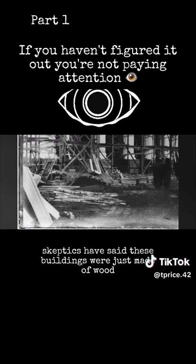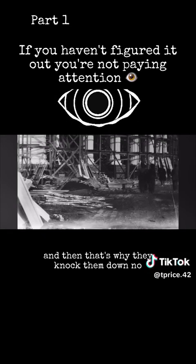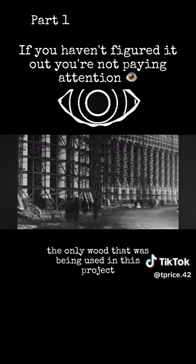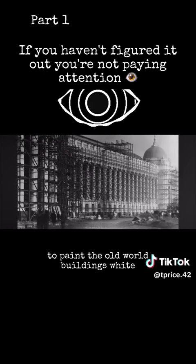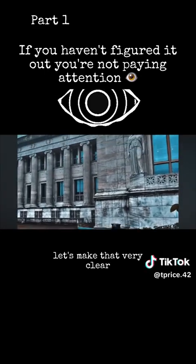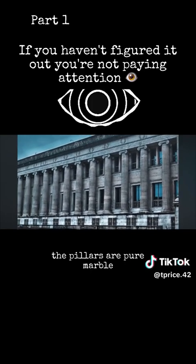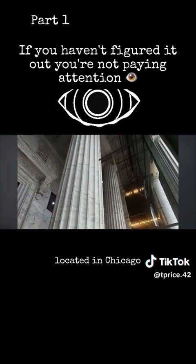Skeptics have said these buildings were just made of wood and very easily constructed, and then that's why they knocked them down. No, the only wood that was being used in this project is for the scaffolding to paint the old world buildings white. The lumber is for the scaffolding, not the actual building. Let's make that very clear. If you've ever gone to one of these buildings, the pillars are pure marble. They're not wood. You can use the Field Museum as an example, located in Chicago.